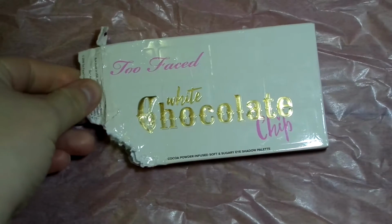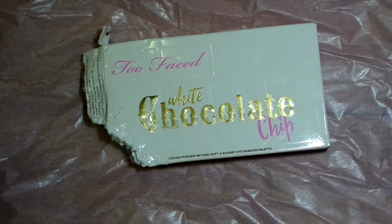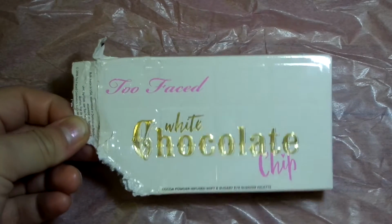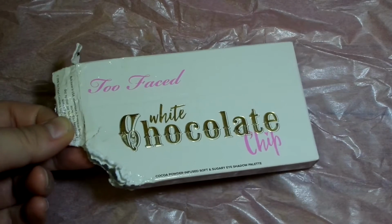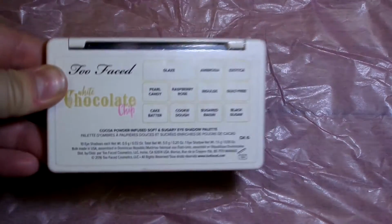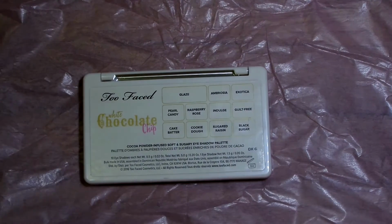So when you get it, it comes in this fancy little box that does not have a bite mark out of it. My puppy Squirt, this is the first thing he found. I set it down, next thing I knew he was chewing on it. I like that on the back it tells you all of the names as well.